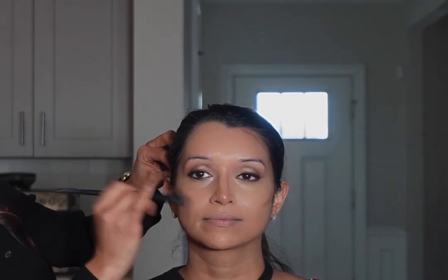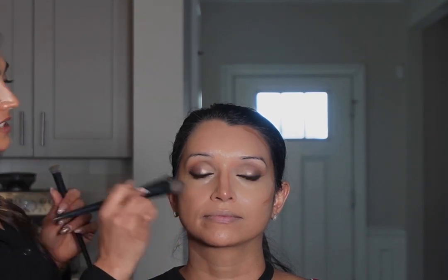And if you want your contour to look darker, go in with the contour powder afterwards. You can layer product. This is cream, so on cream, you can layer powder on top with the same colors. I'll show you that. Okay, so this is the higher contour. I like that. I'm gonna come in front of her. I like the higher contour on her.